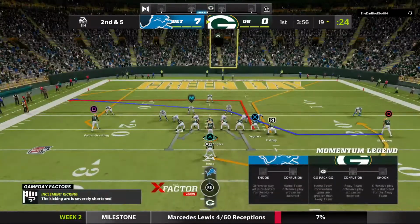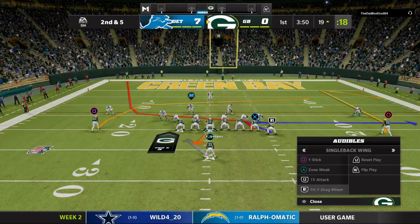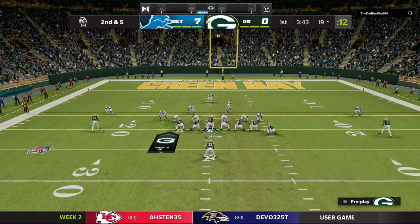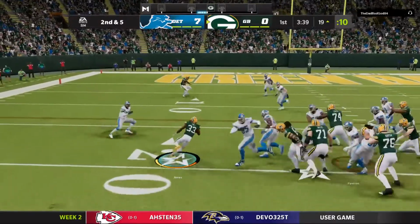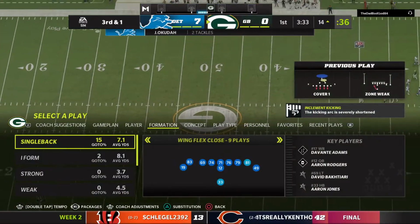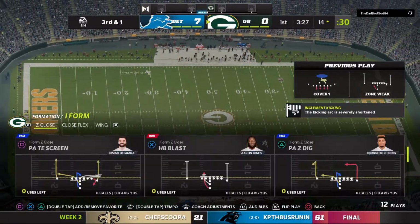2nd and 5. They go back to the ground with Jones. And a pretty good run as he'll get this down close to a 1st at the Lions' 14. It's a 5-yard gain, but they'll still be a yard short here with 3rd down now looming. Brings up 3rd and 1.